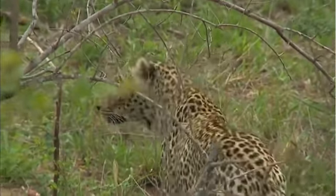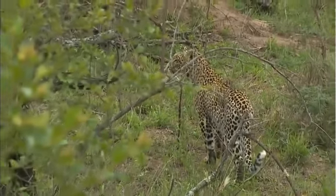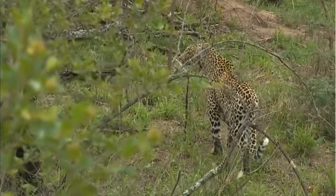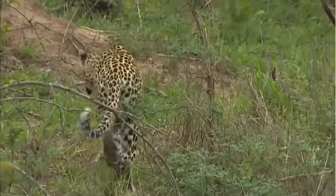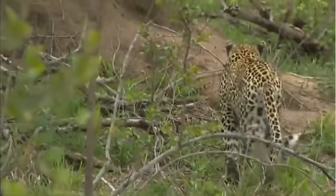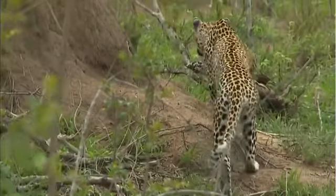This is what makes Karula the most difficult female leopard in this area to track on foot. She changes direction so often. So there she goes. I mean, she was going north all morning, now she's going south, and she went west for a bit as well.